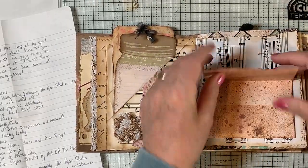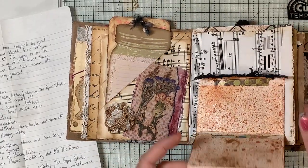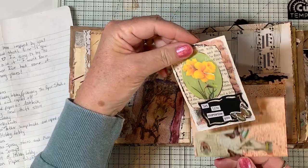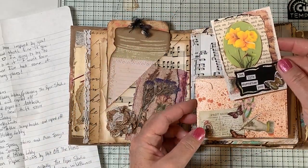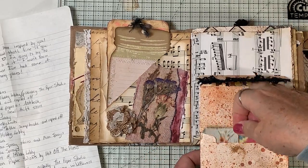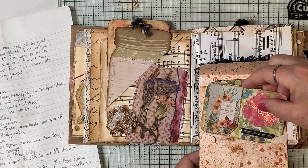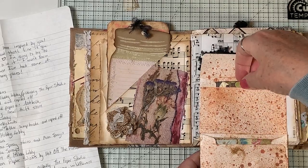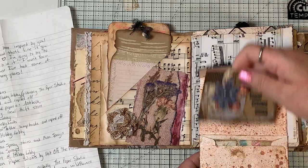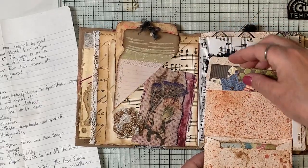Oh, so this is, let me figure this out. Oh, it's a tri envelope thingy. So cute. Oh, let life surprise you. Boy, doesn't it always. Practice kindness. Oh, I love that. Collect beautiful moments. All collaged. Oh, love it. Amber, this is awesome.